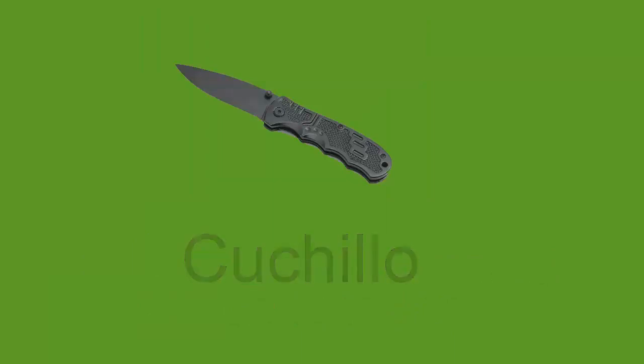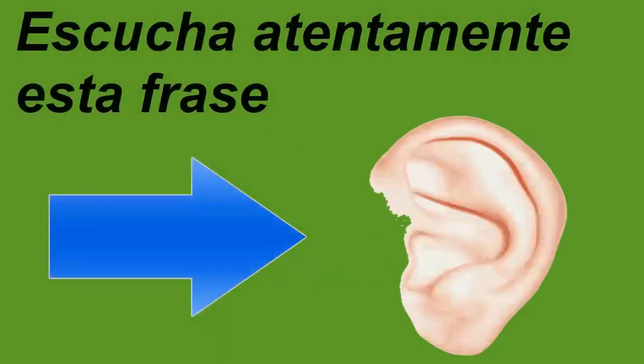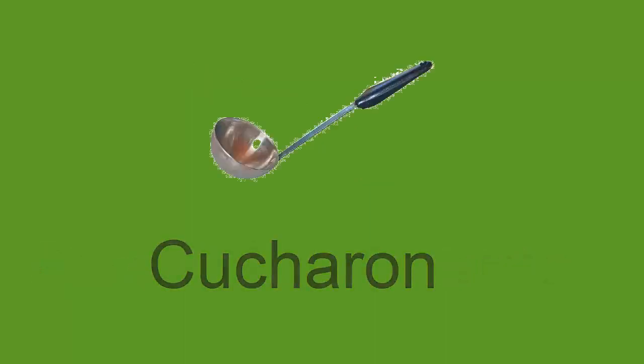Cuchillo. Knife. That knife cuts a lot. Ese cuchillo corta mucho.